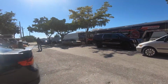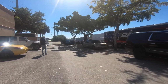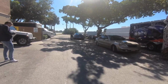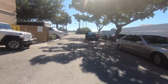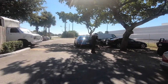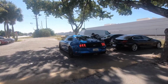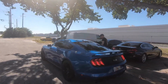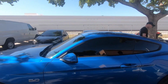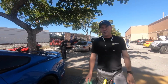All right, we got her all done. That looks good, man. It looks good. And it's going to get even darker. Yes, sir. All right, y'all. Thank you. Looks fantastic, my man. The outside now, just don't clean the inside for a few days.